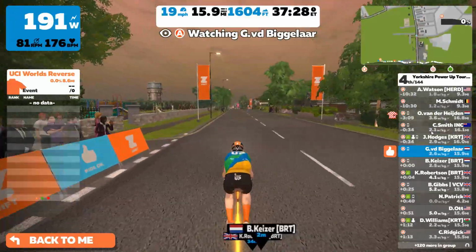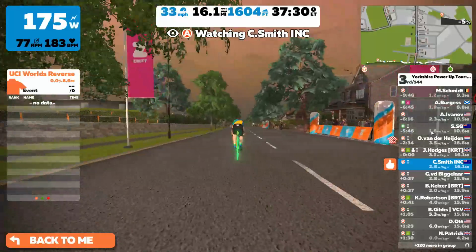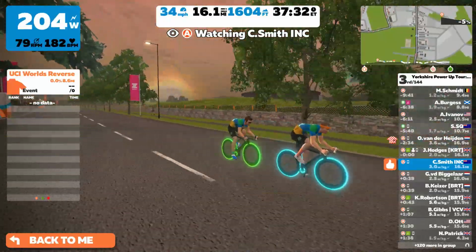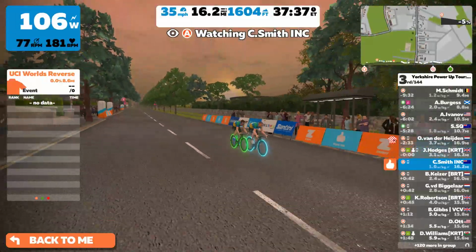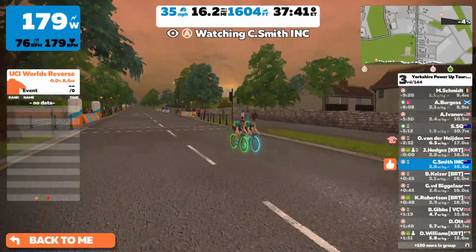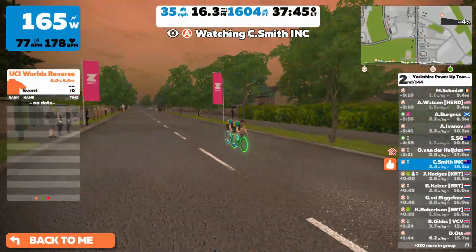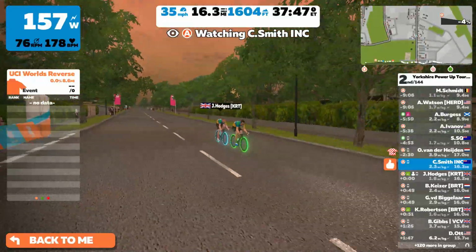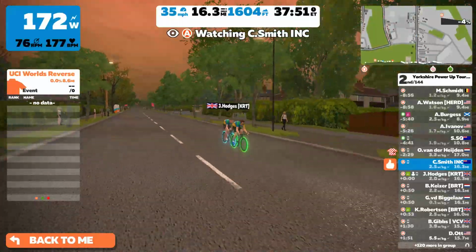Smith now on the front, forced to the front by Hodges. He starts to play some games here. Riders neck and neck here, actually, and it's not because they are pushing the pace. It's because they're looking to save as much energy as they can before they hit that sprint section. Who's it going to be, chat? We're looking at Hodges and Smith to the line, the Kiwi versus the UK man. And it looks like here Hodges gets onto the wheel. Smith backs off a little bit here.